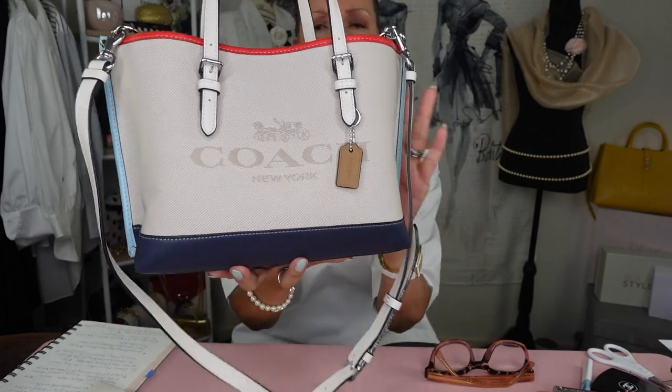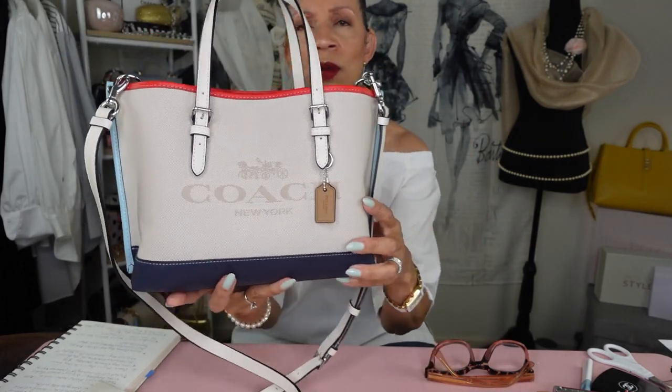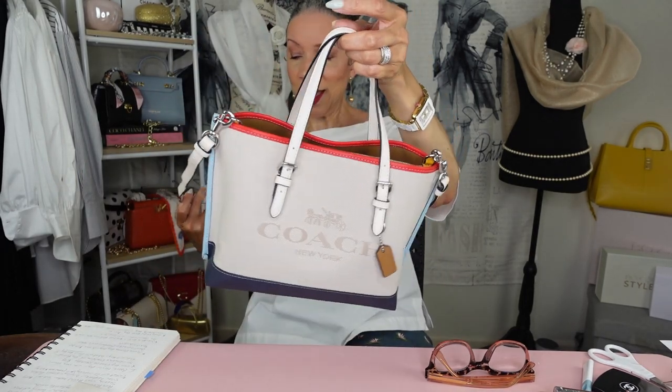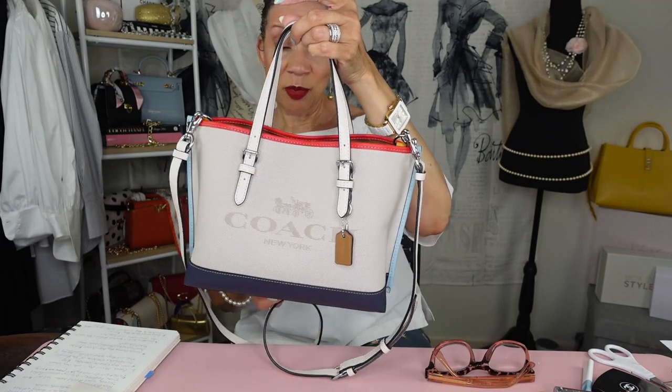Just neutral, very neutral. When I saw it online, I thought this part was just leather. I didn't think it was a fabric. It's the perfect little bag. Look at that. And the price, amazing, right? And the silver, you can do the silver.